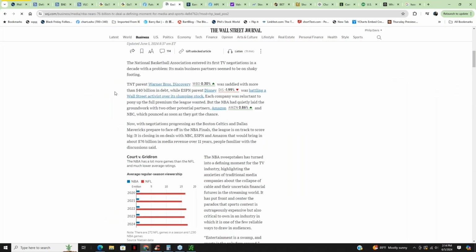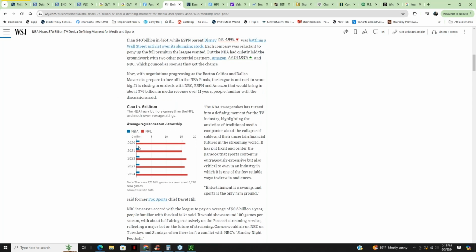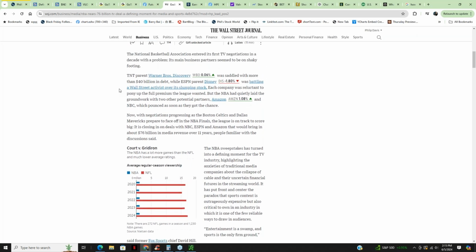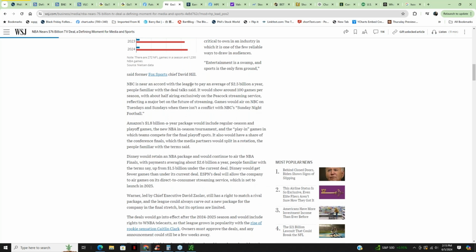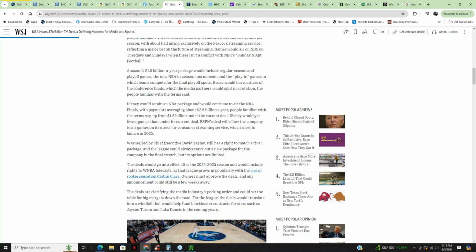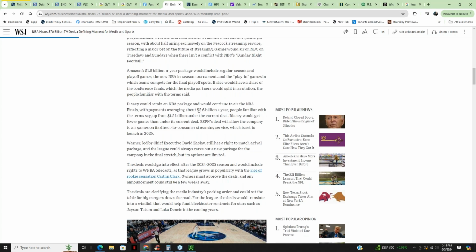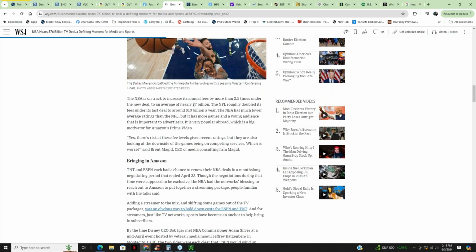That's just the TV. That's not even counting the stadium sales and stuff like that. Average regular season viewership. Look at that. And it's nothing compared to NFL. Wow, I didn't realize basketball was that far behind football. Who came up with this number? NBC, $2.5 billion a year, only to show 100 games. Amazon's $1.8 billion a year. Disney, $2.6 billion a year. Holy cow. It's hard to figure out the number, but oh, there you go, an average of $7 billion.